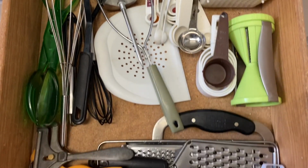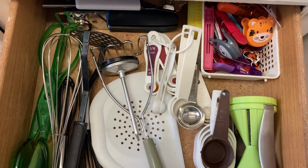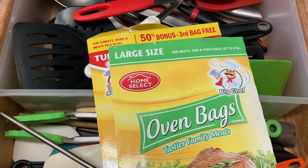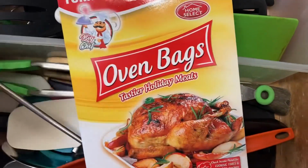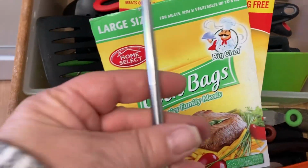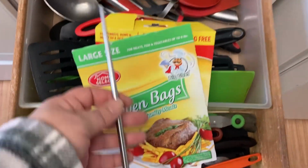There's the after, and I was able to give some of those other pots and pans and stuff to my kid, and the rest I'll donate. All right, I want to whip through this drawer real quick because my kid's here. And I'm getting rid of all these big oven baking bags. They're really good if you do meat. Great for turkey. We just don't eat that way anymore. And I found this one collapsible chopstick. Maybe there's another use for it.